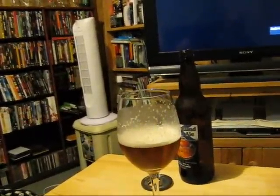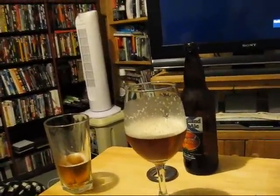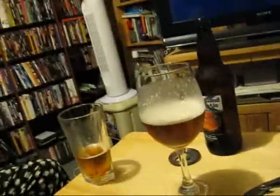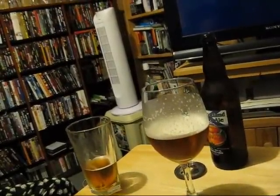So, I'm going to say it's not wowing me or anything, but it's a really good, easy drinking session kind of beer. Yeah, well, if you're sitting down with a big plate of fish and chips or something. Oh yeah. I'd say 3.5 out of 5. Me personally. What do you say? Maybe a 4 or something. 4? Yeah. Good.